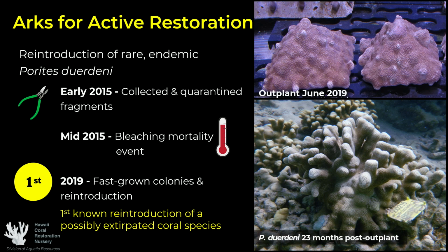In 2019, as part of Coralpalooza, we were able to outplant these colonies, which is the first known reintroduction of a possibly extirpated coral species in the world that we know of. That lower photo is about 2 years after outplant, and actually it looks even better now. They've been doing really well despite a hot summer.